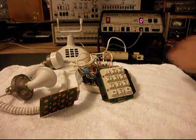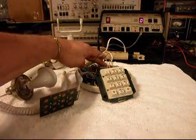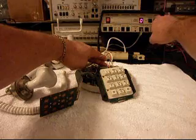So I'm going to go ahead and plug the telephone in. I'm going to go ahead and hold the hook switches, and I'm going to ring the unit.